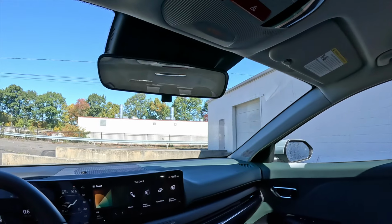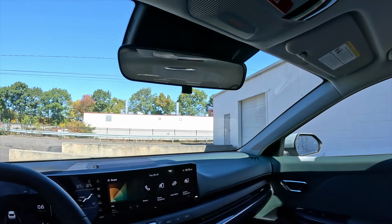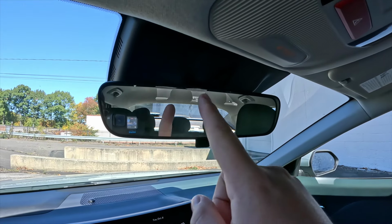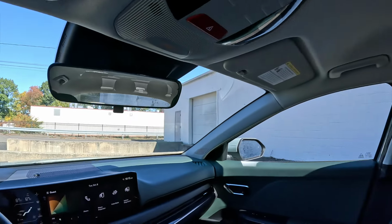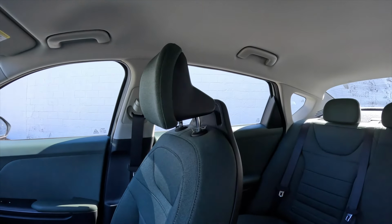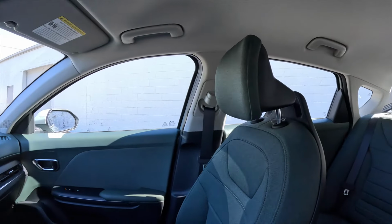Now, one thing I'd like to point out is there is a pretty small rear window. So if you take a look out back, it's a pretty small view out the very back of the vehicle, but blind spots are not too present because there is quite a bit of glass on the side of the vehicle.